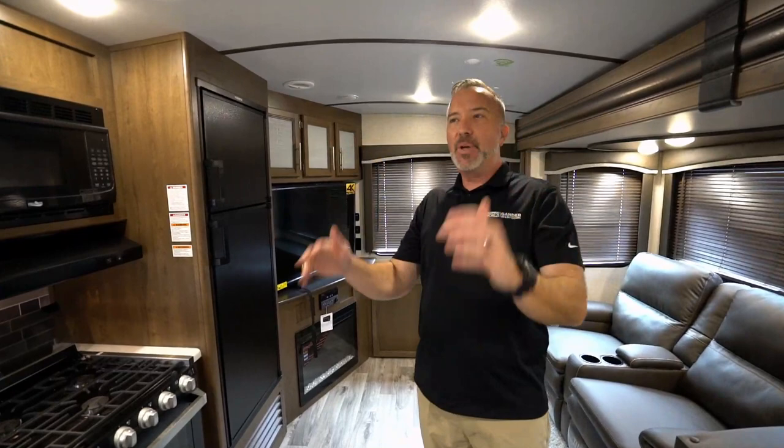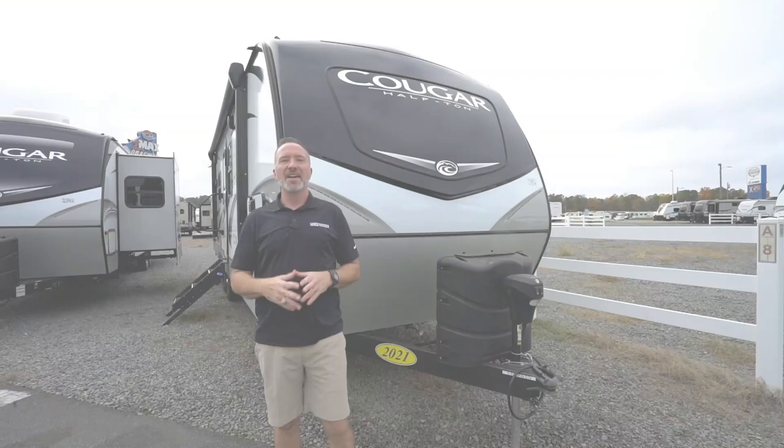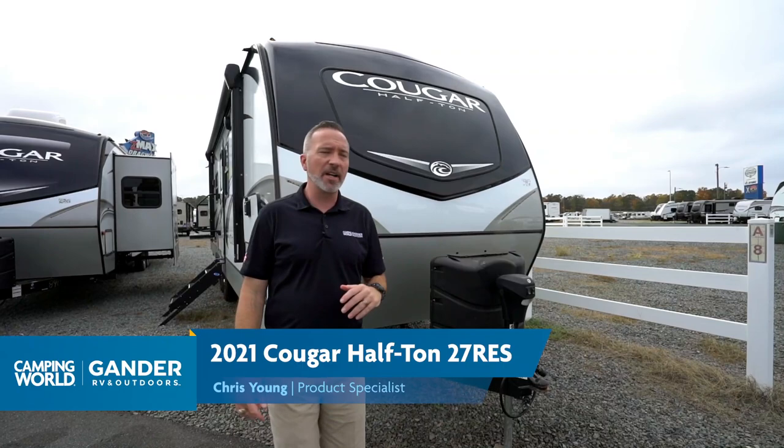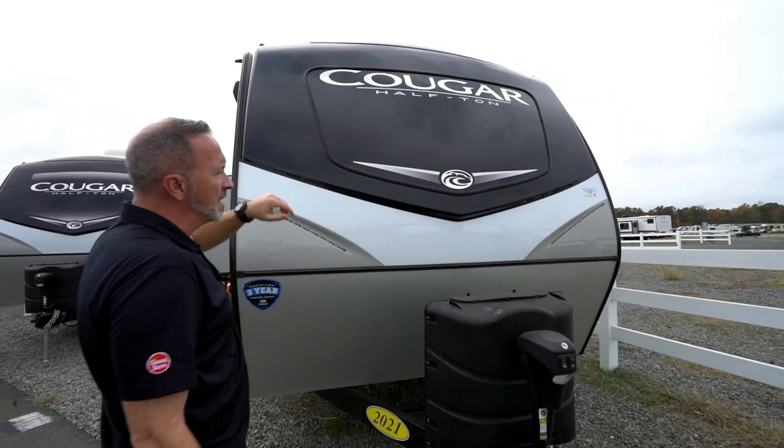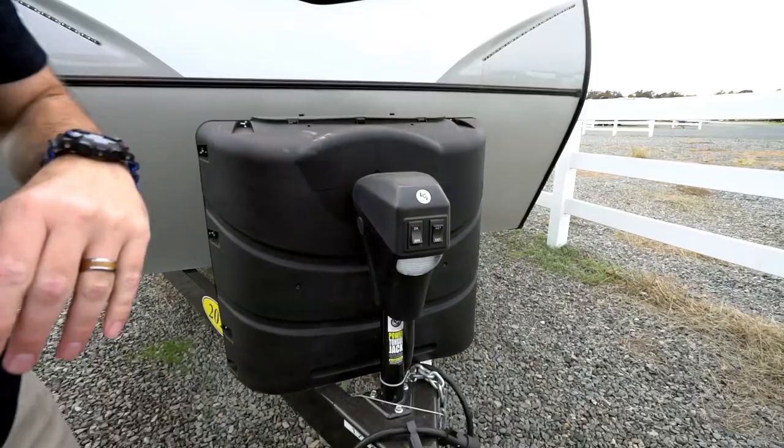Let's go talk about some of the great stuff we got on the outside. So here we are on the outside, the 2021 Keystone Cougar Half-Ton 27RES. Take a look at that beautiful one-way privacy window right here on the end cap we were talking about inside the master bedroom. Great for watching the sunrise or the sunset. Got the beautiful fiberglass end cap, LED running strips, twin 30-pound LP tanks, power leveling, and I'm going to get to the power leveling once we get around to the off-camp side over there.